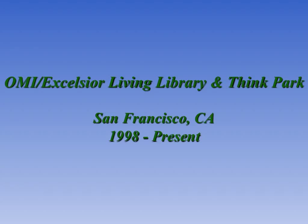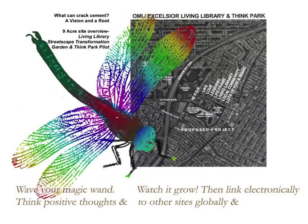What follows now are a few case studies of projects that are in the ground. The Excelsior Living Library and Think Park began in the mid-90s and really integrated 9 acres of open space land that involved a high school, middle school, and child development center on an L-shaped piece of land.